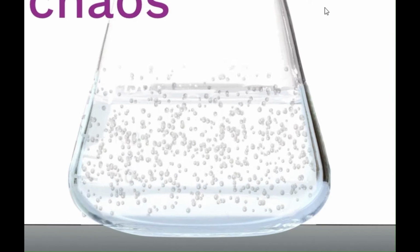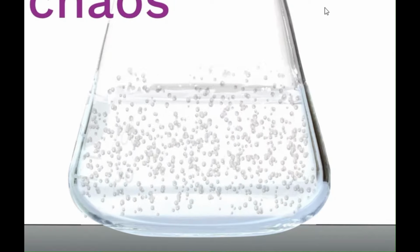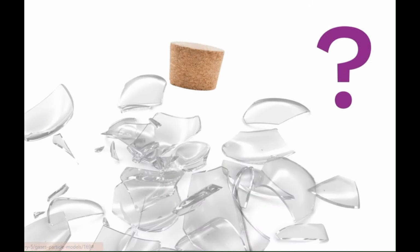One alchemist decided on a name for the bubbles. Chaos, from an ancient Greek word describing things being messy or out of order. It's tempting to think maybe he was frustrated with the shattered glass in his laboratory. Why do you think the containers were shattering like this?